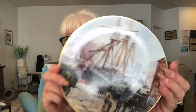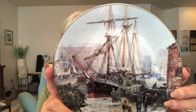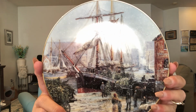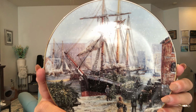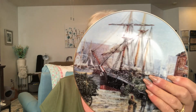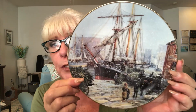And then this one. Oh, my gosh. This is second issue. This one's called The Christmas Tree Schooner. Plate number 13A. Same thing. Charles Vickery, Romantic Harbors, by W.S. George, the producer. This one was done in 1993. So they must have come out all in one year. But yeah, I mean, isn't it beautiful? Oh my gosh, the detail on this.